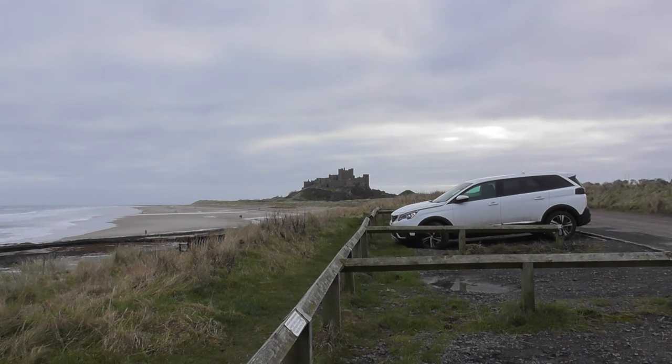The park up is made up of two car-sized bays which you couldn't get a full-size motorhome in, but at the bottom of the park up, which I'm not going to film because there's other people about, there is one large bay and there are three motorhomes in here overnight.